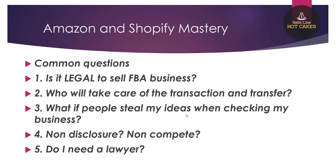So what about non-disclosure and non-compete? Yes, especially if your business is making a lot of profit, then it makes sense to sign non-disclosure and non-compete agreements because, obviously, this will protect you from the seller just starting the same business again and competing with you.